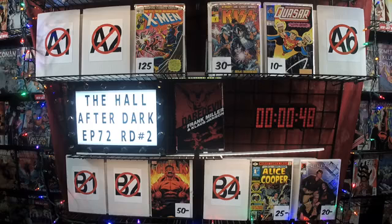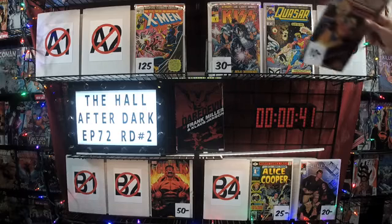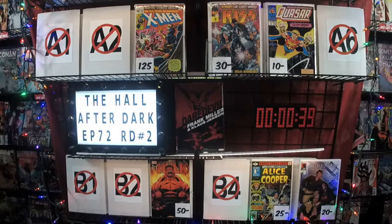In the A5 spot, you are looking at Quasar. Issues 1 and 2 from 1989. Near mint or better condition for Quasar 1 and 2, $10. The A5 spot. Scratch ticket. Moving down there to the bottom row in the B3 spot, it's Hulk number 1. Pretty iconic modern cover of the first appearance of the Red Hulk from 2008. It's in near mint to near mint plus condition.